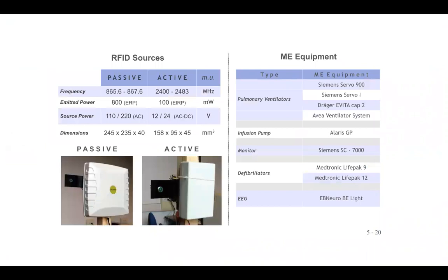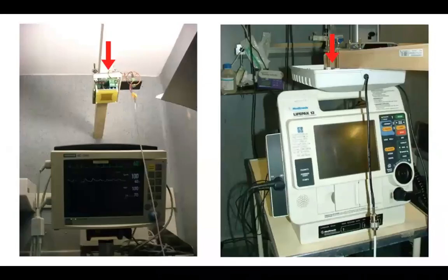868 megahertz. So very different. Also in terms of power, one is less than, I forgot the numbers, but yeah, less than 100 milliwatts. The other one is much higher. We're talking about watts. And what we did was, let's take these sources. Let's take how much equipment we can. That's why we went in an ICU, because I don't know any other place where to find so many different and also critical pieces of equipment.